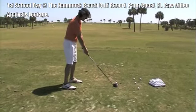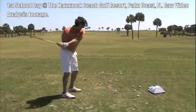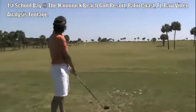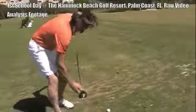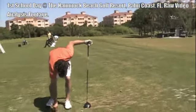We're working on a little bit of an issue that he has coming over the ball, kind of an outside-in golf swing. He's fighting a bit of a fade. Also has a very weak grip, difficulty releasing the hands at impact, causing him to block a lot of shots and slide across the golf ball with the club face open, producing again a fade and a slice.